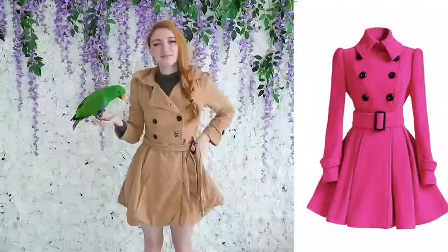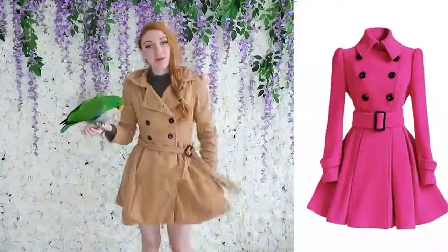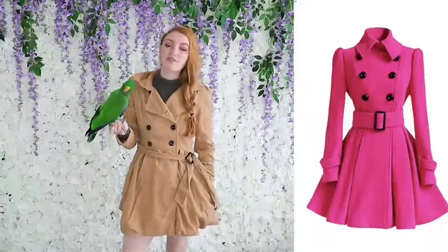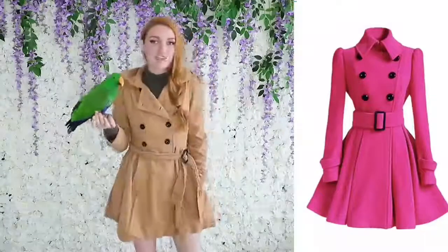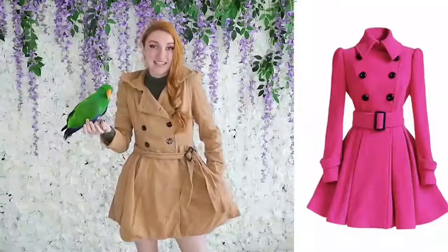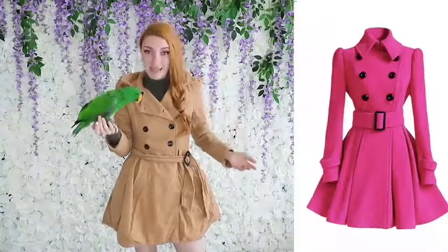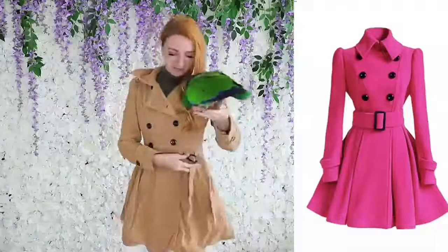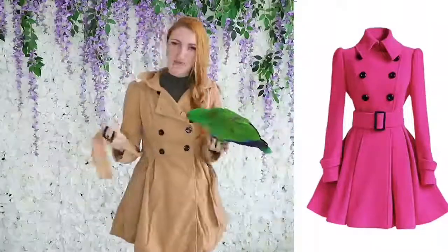Let's try it on. Okay guys, here it is. Not the most flattering. Oh, it does have pockets though. Wow. Okay, so it could be the most terrible jacket in the world, but if it had pockets, I would still wear it. I don't think it's flattering in the slightest. Potentially, if this was pink, it would look a lot better. The belt is really, really weird. It doesn't really have a proper belt mechanism.